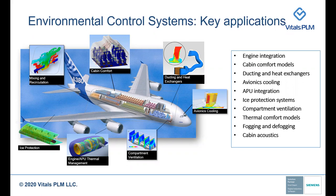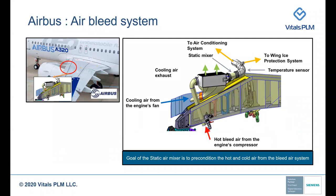And compartment ventilation, which is important again for the comfort of the travelers in the aircraft, fogging and defogging on the pilot cockpit windows for clear visibility. Cabin acoustics, again, that's an air acoustic problem quite often experienced in the cabin level simulations. In the ECS focus area, the case study we see here is the air bleed system from Airbus.